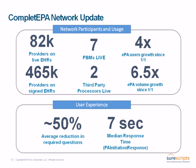And part of that user experience is how quickly are PBMs responding, and they're responding quickly. The median response time for a PA initiation request, that's that first transaction where we're sending demographic information, is 7 seconds. That's essentially real time, and they're able to respond back into the EHR that either a prior authorization is not needed, in which case the prescription goes off to the pharmacy, or they're able to respond with that question set, letting the user in the physician office know which questions they need to fill out before getting approval for that prior authorization.